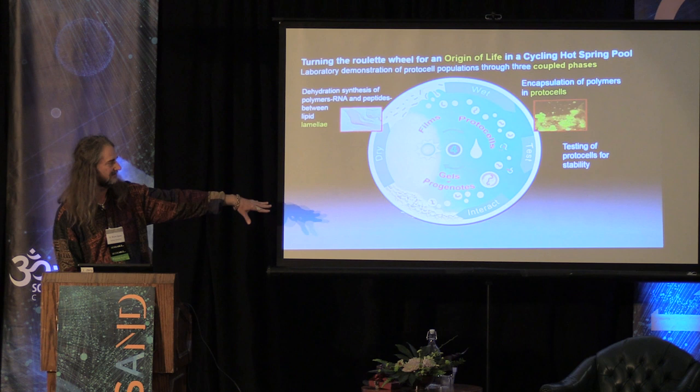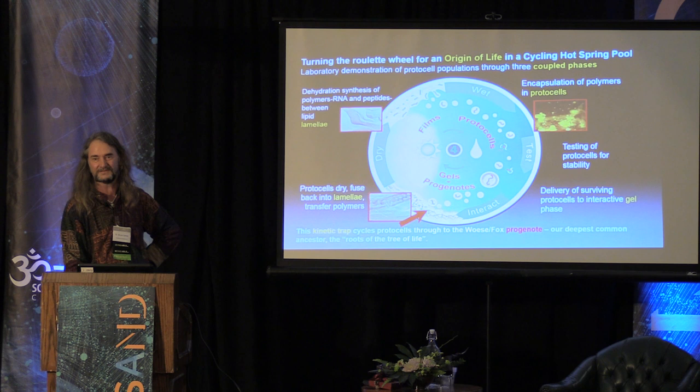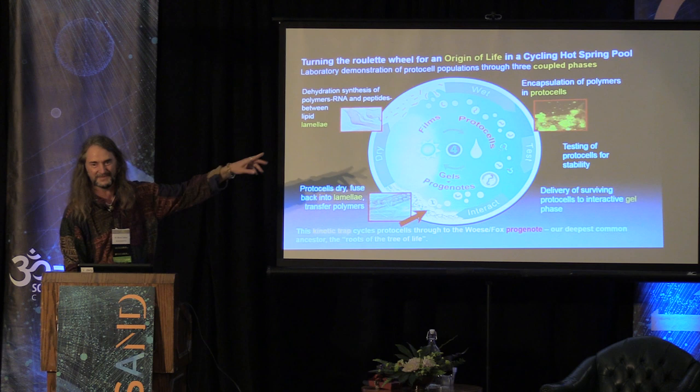That's called the progenote. That's something Carl Woese named in the 1970s as the boot-up phase of life. I talked to his graduate student who was the co-author of that paper, and he said, I think you guys have found the path to the progenote. Pretty exciting. So for chemists, it's called a kinetic trap. Polymers can cycle and get more complex. Like Charles Darwin said, a protein compound shall form and get more complex. We found it. We found the kinetic trap.